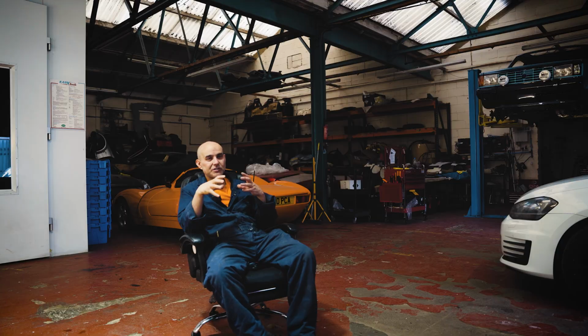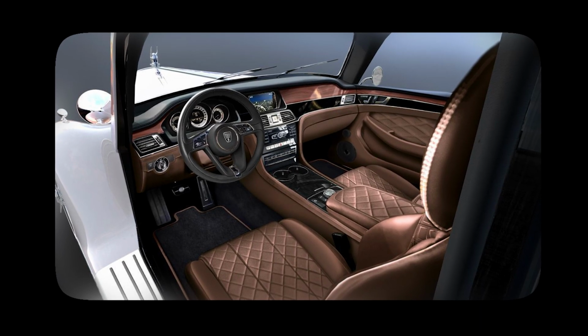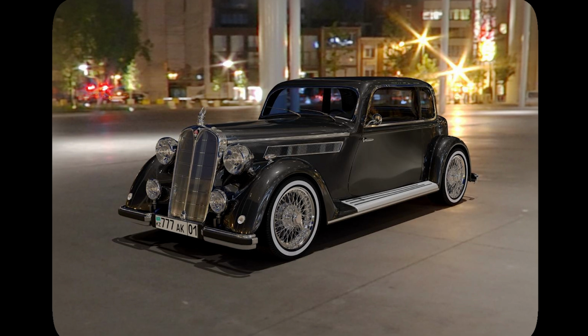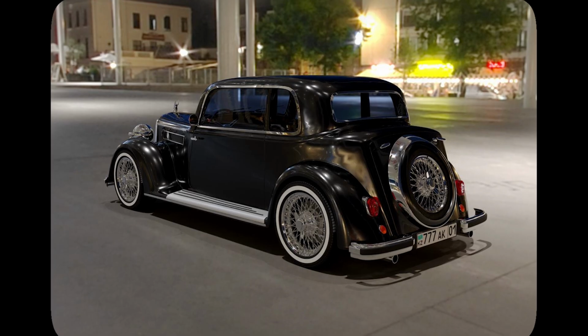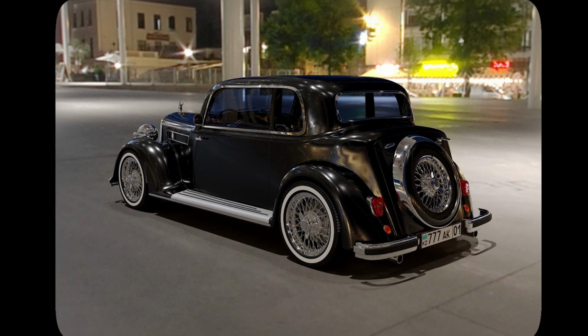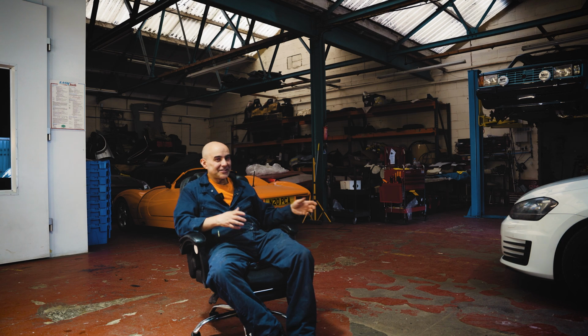They gave us one picture for the interior, and one picture of the front end and the rear end of the car, and that was all we had to work on. We had no measurements. We literally did everything by eye: that looks right, that needs to be a bit longer, that needs to be a bit shorter.